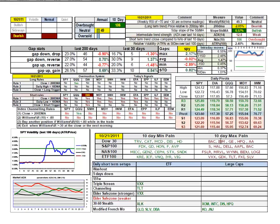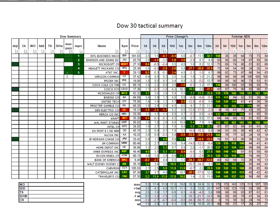The 10-day max pain, we have Bank of America, IBM, General Electric, Hewlett-Packard, and Alcoa as the max pain candidates from the Dow, with the VIX, gold miners, treasuries, China, and silver in the ETFs. Only a couple pattern trades to note, a triple screen in the VIX and channeling system in TLT. We also have an IBM signal in the Dow for the 551W and a handful of dojis in Microsoft, Cisco, General Electric, and JP Morgan, but no other pattern trades to note. And you can see the 5 leading candidates for maximum pain range compression: IBM, Johnson & Johnson, Microsoft, HP, and AT&T.